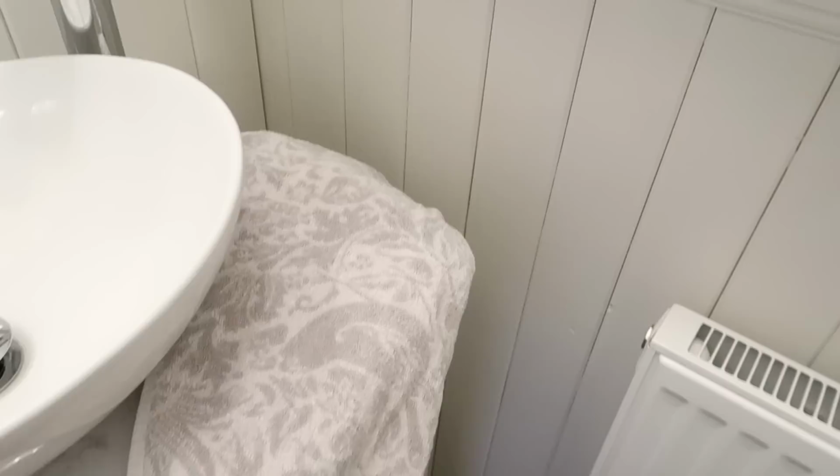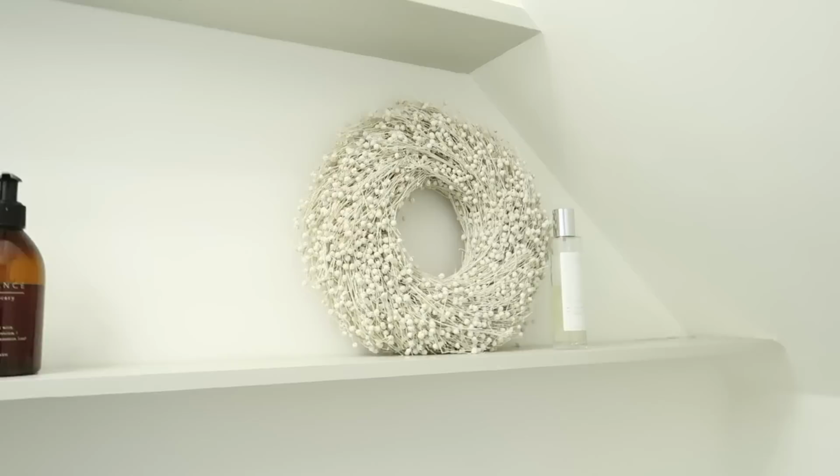And then in terms of the shelves, the top shelf is pretty much the same. I've still got that white wreath, that white dried wreath from the White Company with the Vervine room spray, and then these amber glass bottles from M&S are just being placed there, and they're kind of spares in case they run out. And then the bottom shelf is just changed up a little bit.